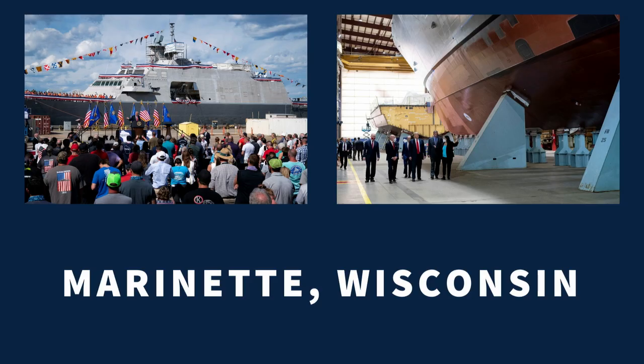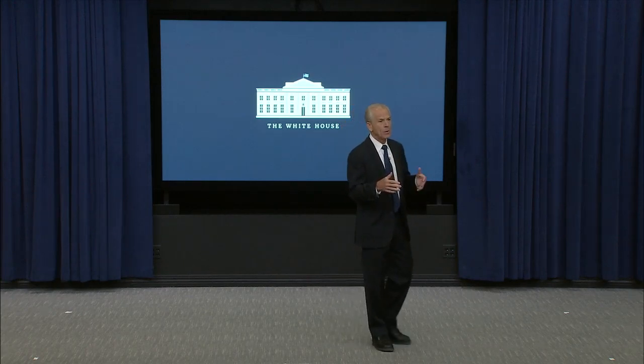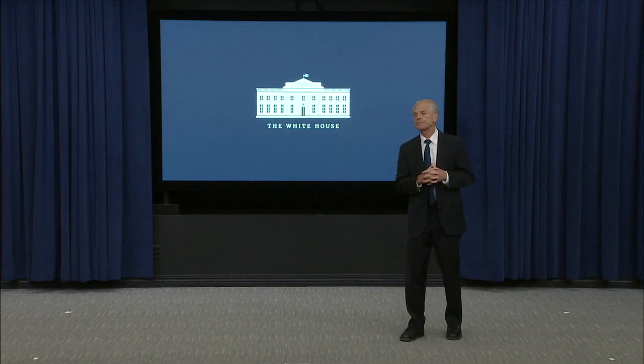Consider, too, the Fincantieri Marine Shipyard in Marinette, Wisconsin. It was facing a dim and uncertain future until it was recently awarded a contract for the first new major shipbuilding program the Navy has begun in more than a decade. The Wisconsin shipyard will be building FFGX guided missile frigates and littoral combat ships for years to come, while supporting at least 15,000 new jobs.